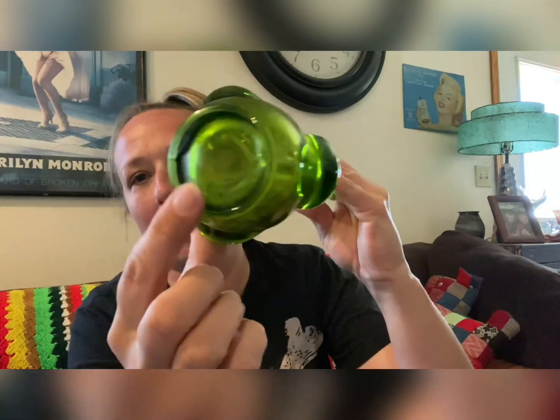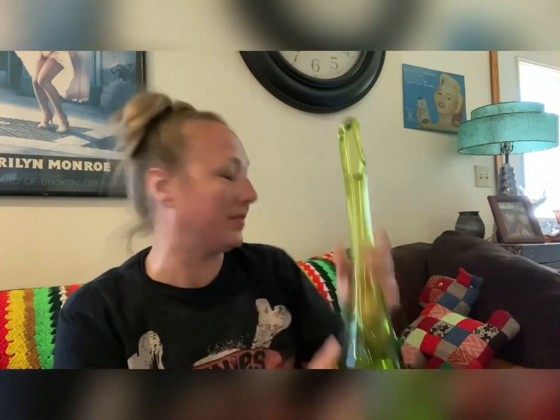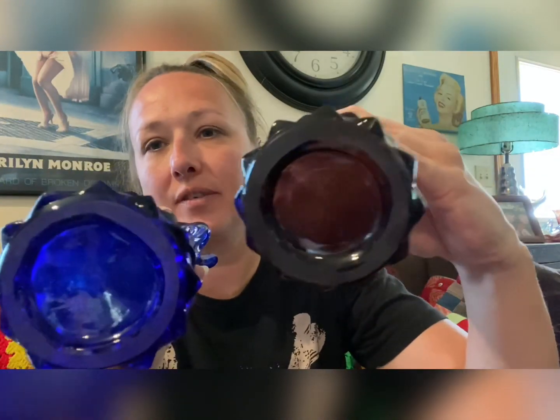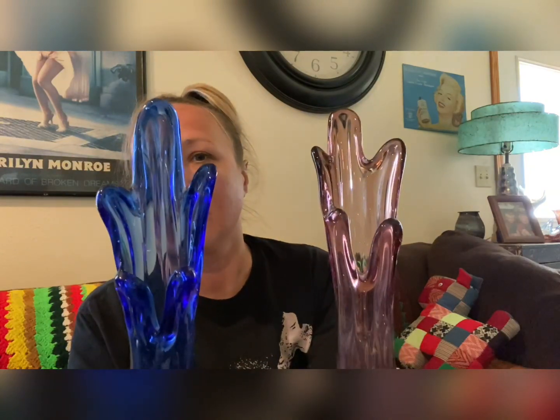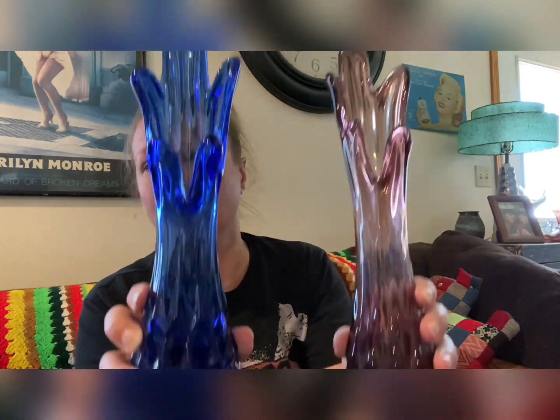There's the bottom. Oh, did I show you guys the bottom of this one? You can tell by the quality, you can see the difference. Once you start collecting glass, you can just tell. But these are Chinese pieces. They're still very nice vases. Still very nice pieces. I love the design. See how they are on the bottom. They're like the five finger. But they're still really nice.